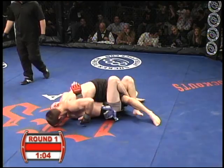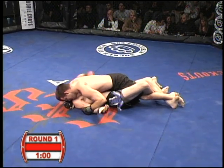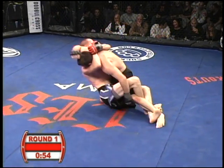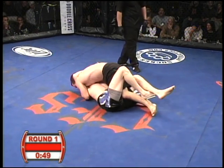LeRoux doing a nice job staying active, so whenever he does have an opening, he's able to sneak in a couple of rights or elbows. If anything, it just keeps him active, keeps the points on his side. Without a doubt. And wears down Shawn Marmas at the same time. Nice elbow off his back. You got a triangle. Marmas looked like he was trying to grab a. Yeah, trying to rise up off the canvas there.